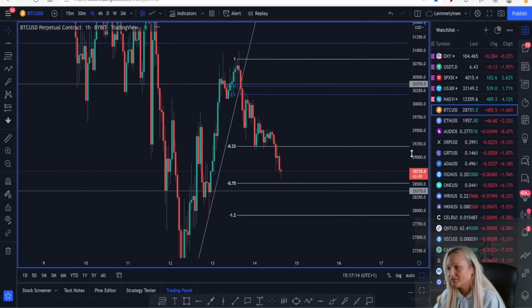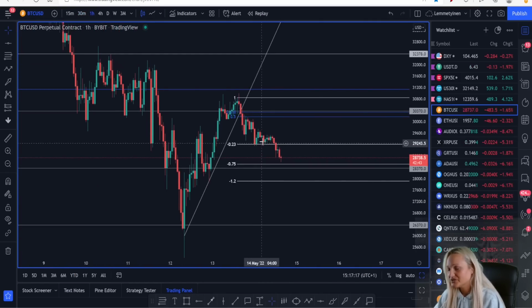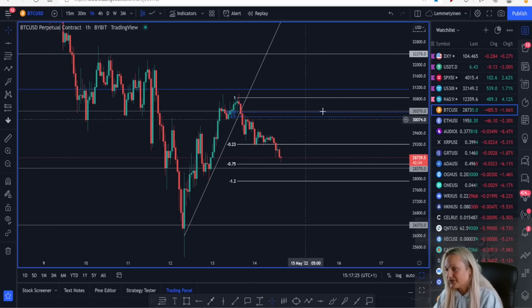It is Saturday, and the market is usually really slow, so we just might see the market bouncing in between the Fibonacci levels that I have at 29,220 and 28,370.